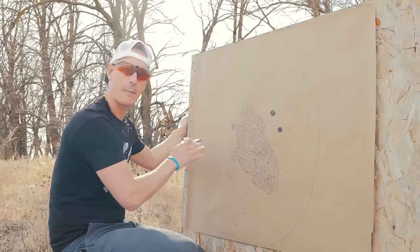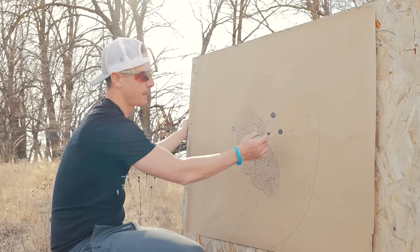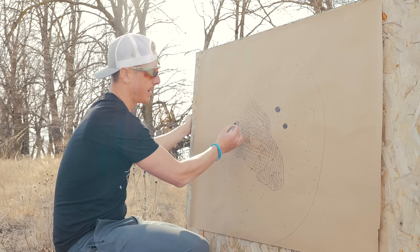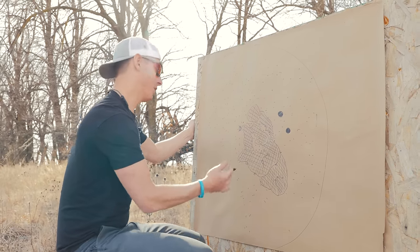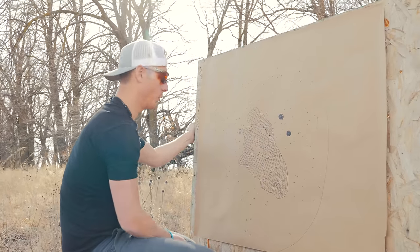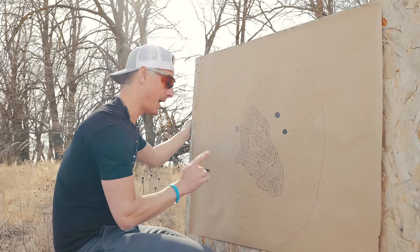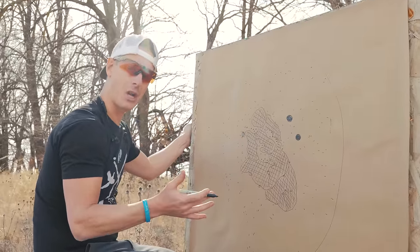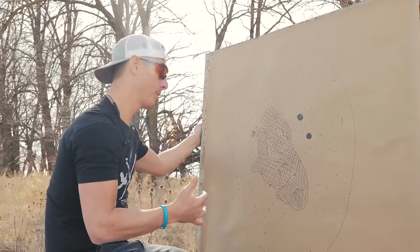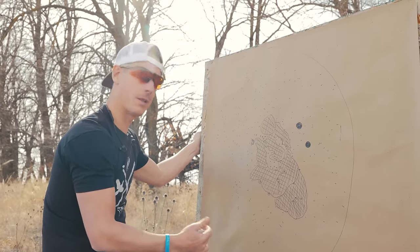We did put a pattern on paper just to really see what we were working with. We found that our point of impact was left of our point of aim. Now, what this shows is still a lot of pellets on paper, holy smokes. But what it's starting to show is quite a few gaps. And that is what's a little bit concerning about taking this shot and wanting to have a high probability that if you take a good shot, you're going to put enough pellets in the target.